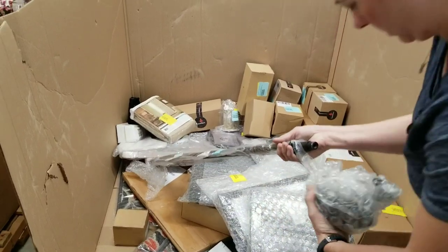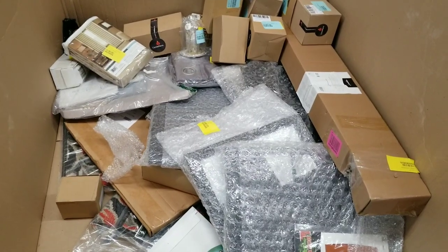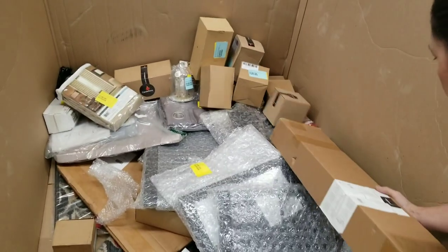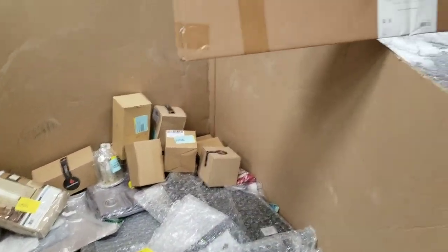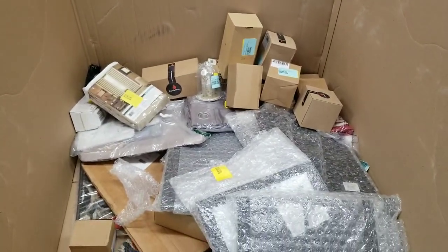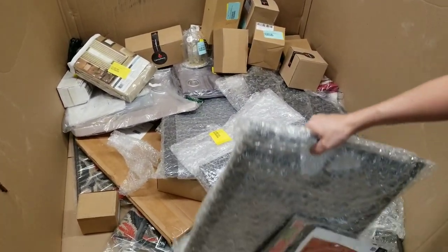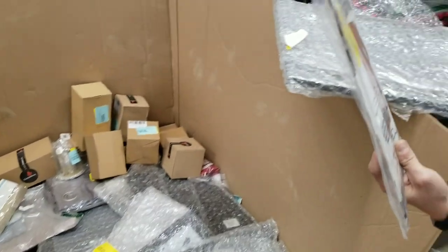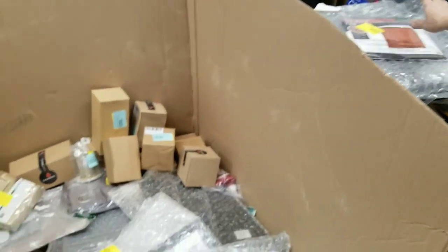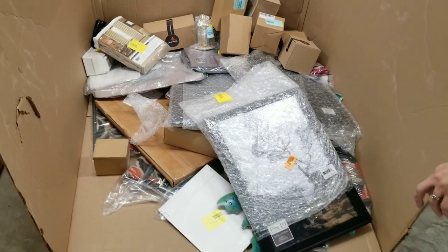All right, curtain rods with all the hardware, but they just don't sell well. Break your heart. All right. Here is an Amazon Basics curtain rod with cap finials, so this will be something I probably keep. All right. And then we've got more picture frames. This is bare wood, sandpaper. Okay. Another picture frame. Here's a broken picture frame.